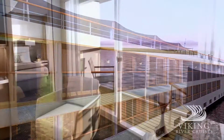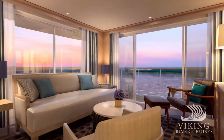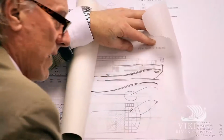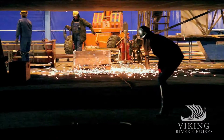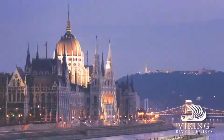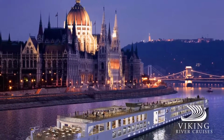From point zero, when there's the first idea on a piece of paper, after 18 months, you see a beautiful ship. What better thing can happen in your life than working on something like that? The spectacular longships, continuing the Viking tradition of innovation.